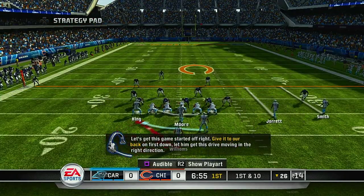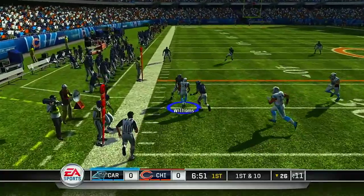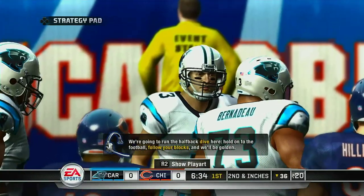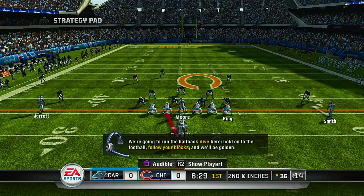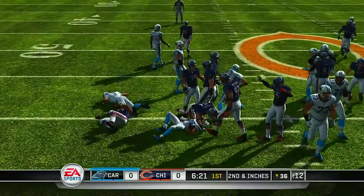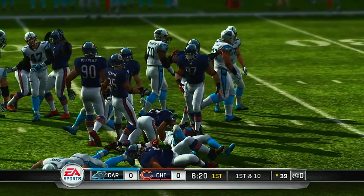Drive moving in the right direction. On the ground, left side. He gets knocked out of bounds at the 36-yard line. A 10-yard gain, second down. Up the middle. And he's tackled at the 39-yard line. D'Angelo Williams picked up the first down, gain of 4 on the play.